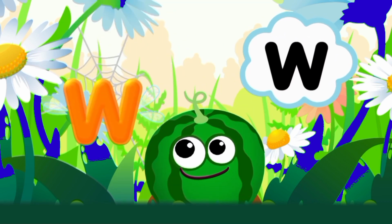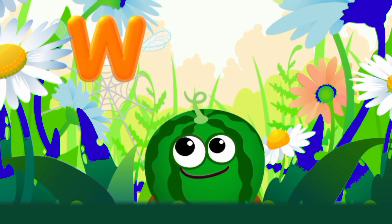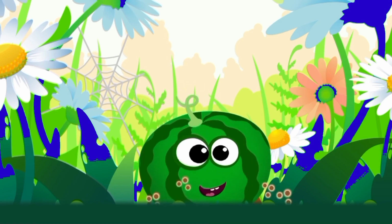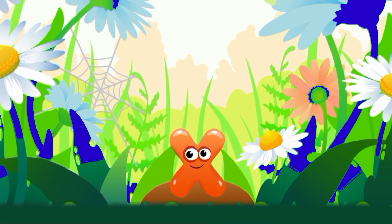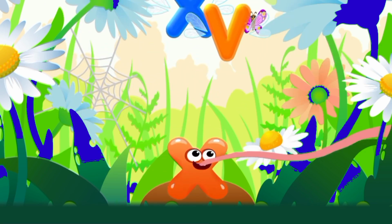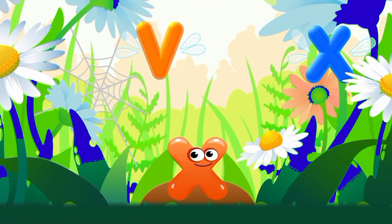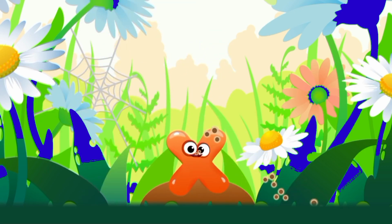Watermelon loves the letter W. W is for watermelon. The letter X.